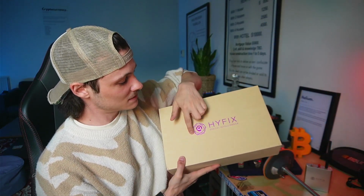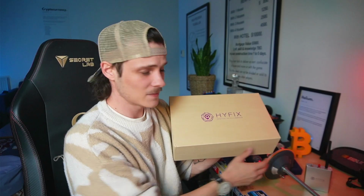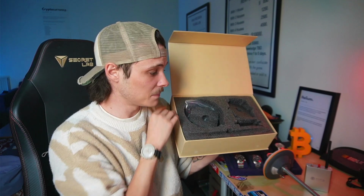When you initially receive your device, it's going to come in none other than this box that reads Hyfix Spatial Intelligence. But what's in the box? Well, mine's obviously going to be empty because I've already set it up, but you'll get this triple band GNSS receiver, which triple band is the upgraded one from dual band. So this one is the most up-to-date version that earns the most tokens daily.